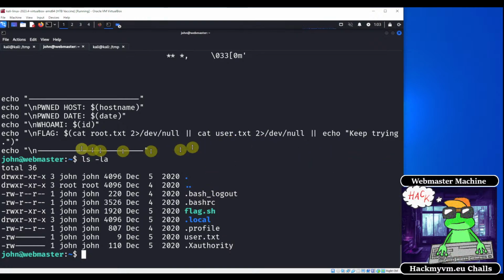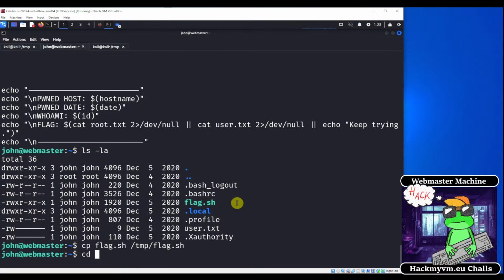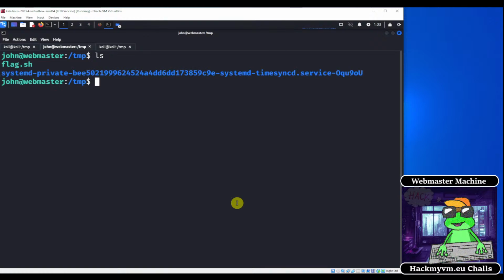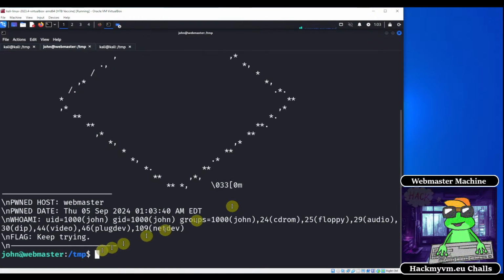But if it's not, then what we're going to do is move this to the temp directory just to do the experiment. So we're going to copy flag.sh into the temp directory. We're going to move to the temporary directory and run flag.sh. So flag keep trying, because there's no flag in this directory.